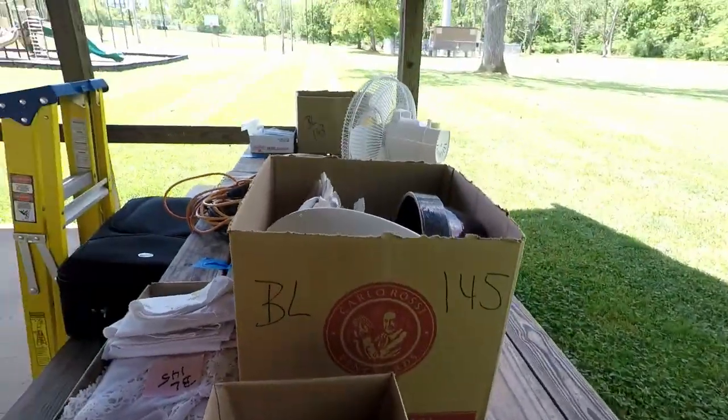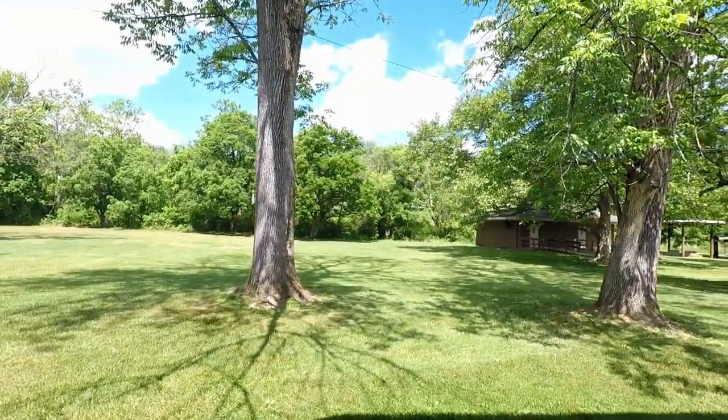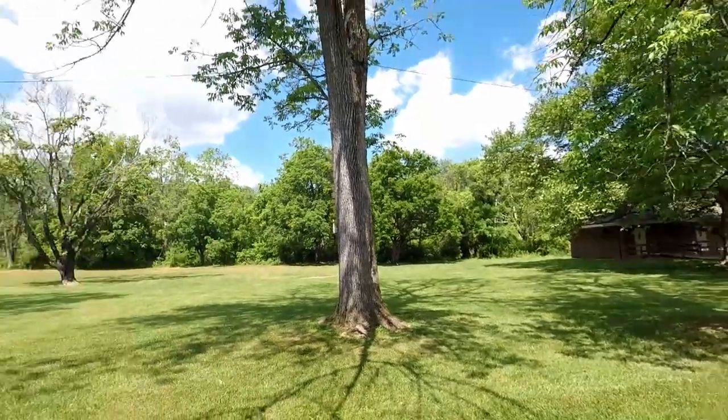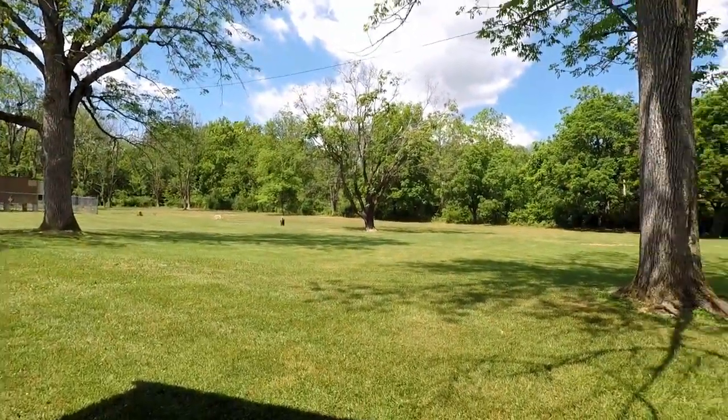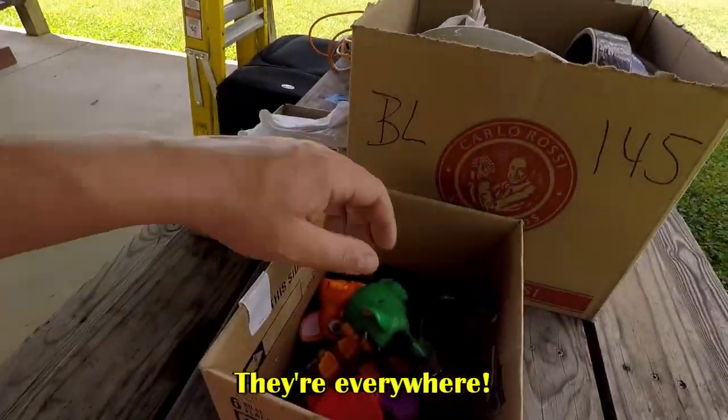If anybody's familiar with the Pennsylvania area, the noise in the trees that you hear is the cicadas. It's like that time of year. Maybe I'll get you a little footage of some of those if I see them.